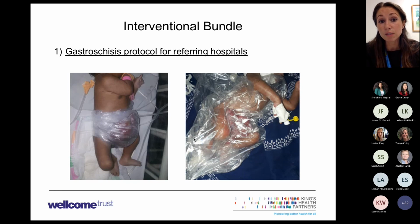So at the tertiary level, what was taught? Well, really just basic things, covering the bowel in plastic at birth to prevent heat and fluid loss and try and reduce risk of infection from the bowel, keeping the baby warm, giving IV fluid bolus, giving IV antibiotics, and transferring the baby to the tertiary centre as quickly as possible. And think about what local resources can achieve that. So we came up with a modified kangaroo mother care to keep the baby warm, skin to skin during transfer.